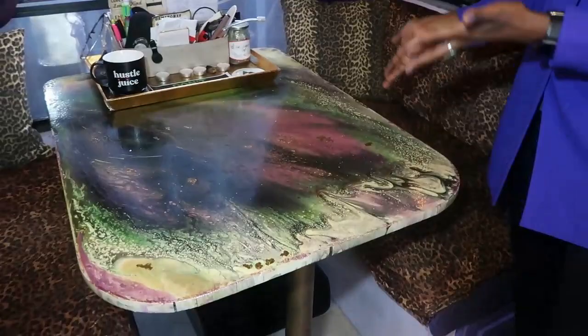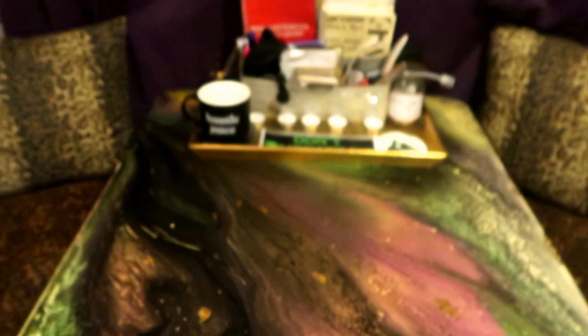So I changed out the table. I've had it in many different modes, but this has been the best one. It's an art project that I've done on it, and it was a silicone paint pour with different color paints. And then we put gold leaf and glitter on it as we polyurethaned it. And it came out beautiful. I love it.